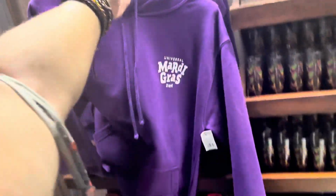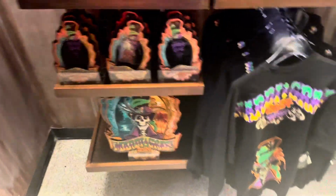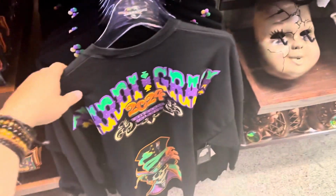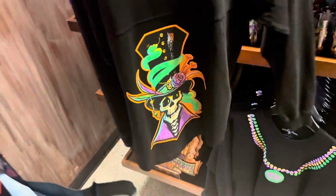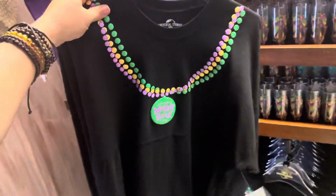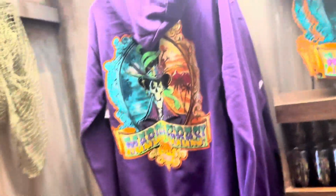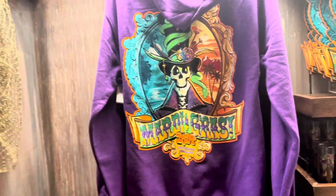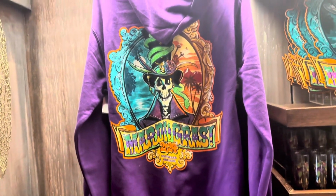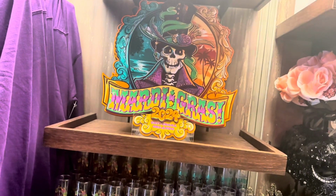So they also have a sweatshirt with him on the very back of it. Absolutely loving the sweatshirt, although there's nothing on the front of it. And oh, here is another Mardi Gras 2024 sweatshirt. Look at this. He's also on this one as well, but unfortunately there is nothing on the front of it. I mean, there's not nothing on the front of it. There's a nice little beads design they got going on, but he is by far my favorite character for Mardi Gras season. Sorry, King Gator. And I truly want him to make an appearance at Halloween Horror Nights.